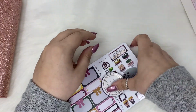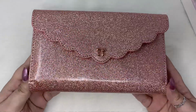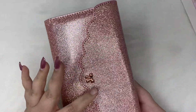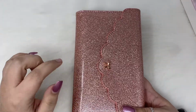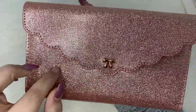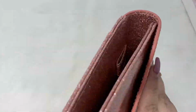She is a Canadian shop, and I got this so fast. I don't remember the amount of days, but it was really fast. I was so surprised. And these are her Amelia planner covers, and they are for the Hobo, the PP Weeks, or she has a knockoff Hobo in her shop that you can buy too, but I got mine for the Printpression Weeks. So it is so beautiful. It's the rose gold glitter, and that little bow is rose gold as well. And then you have a little tail, and they are rose gold.